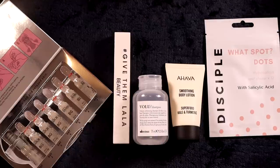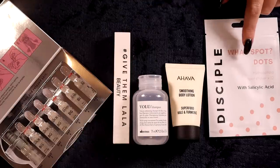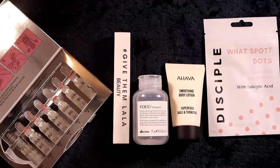I think it's pretty cool. Did we have a price for these? I'm not sure. $13.95, and that's a full size. How many are there? 12. 12 little dots.